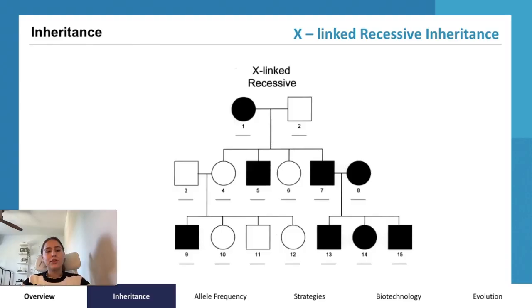Okay, so X-linked recessive inheritance follows a very similar pattern to what we just discussed. The gene responsible resides on the X chromosome. Females need both X chromosomes to carry the mutation to express the disorder, while males require only their single X chromosome to be affected. Consequently, males have a higher susceptibility to X-linked recessive disorders. An example of an X-linked recessive disorder is hemophilia.